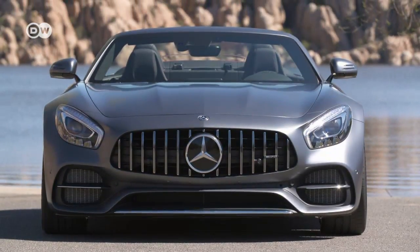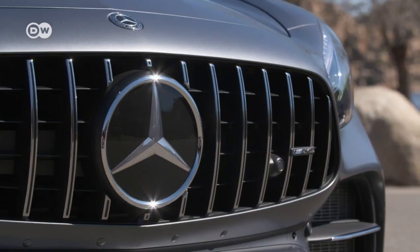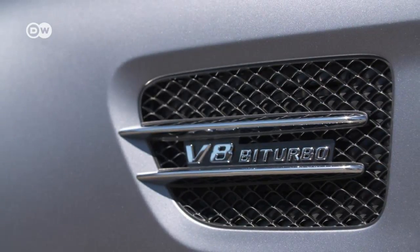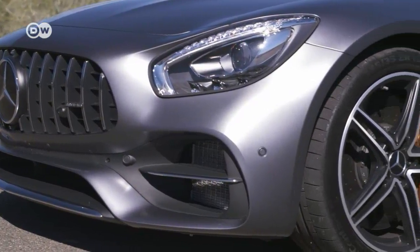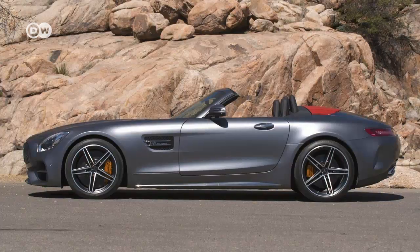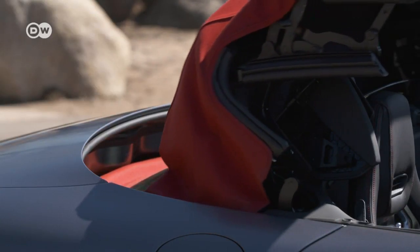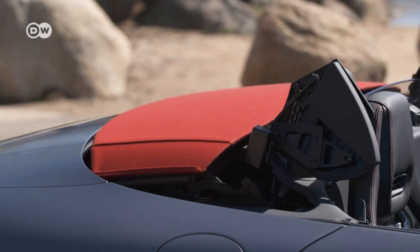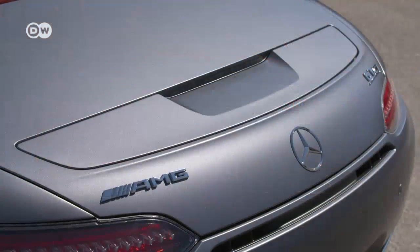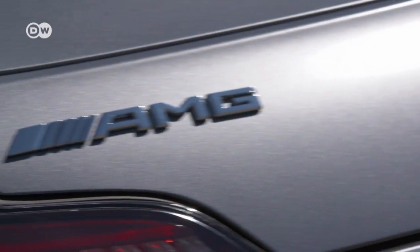The front is dominated by the expressive Panamericana radiator grille with its 15 vertical chrome fins. Underneath the hood, there's a fully redesigned V8 biturbo engine. The 3-layered soft top is available in black, red or beige. Redesigned sides lend this Mercedes-AMG GT C Roadster an extra 6 centimetres of width. Depending on drive mode and speed, its rear spoiler will flip up or down. Large air vents improve rear airflow.